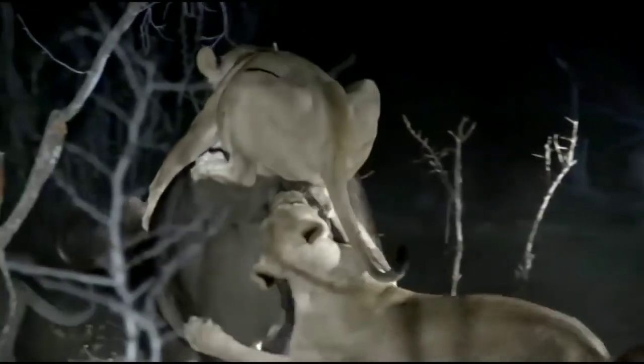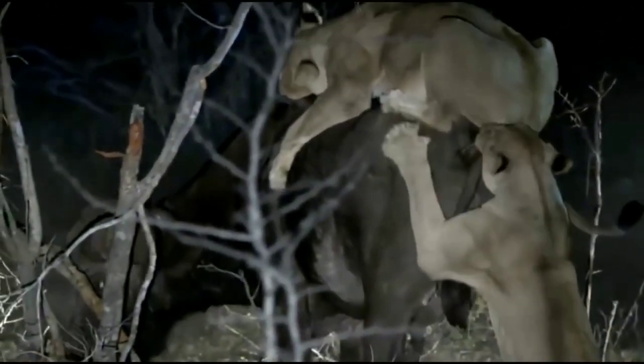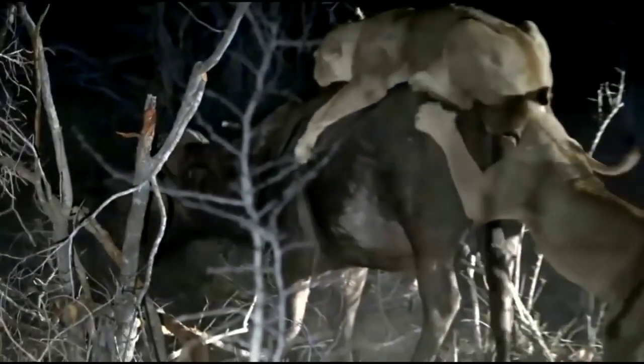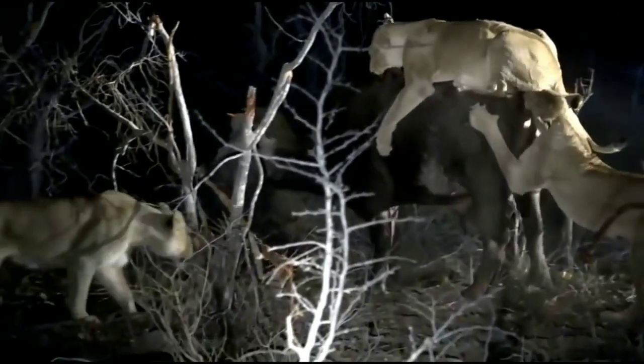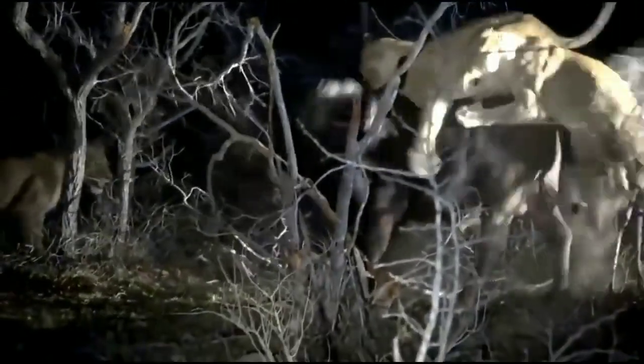Once he's on the ground, a lot of the battle has been won. Now you see, the other way they bring down, once that buffalo is on the ground, they're gonna try to go for its throat or its nose.